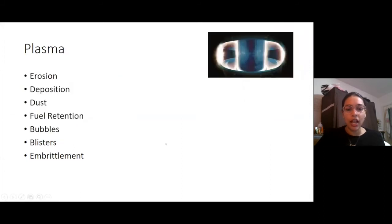And then, as I mentioned as well, you have plasma material interactions, which is another key area that we're looking at. When your plasma interacts with the first wall and divertor components, it can erode the material. That material can be carried through the plasma and redeposited somewhere else. It can generate dust, which might be detrimental to plasma performance. As I mentioned before, it can influence fuel retention. It can cause bubbles and blisters in your materials, and then eventually embrittlement. So it's really important that we investigate materials so that we know we won't compromise the structural integrity of a fusion reactor.